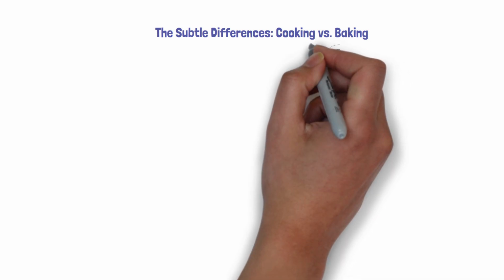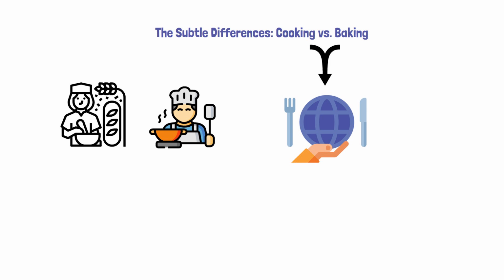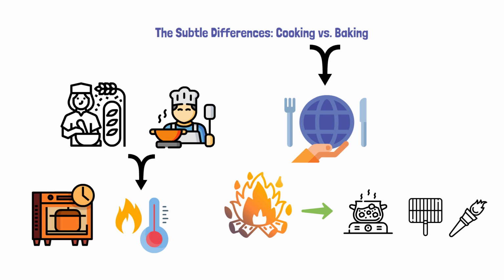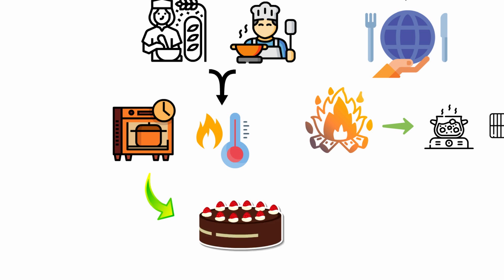Though both disciplines belong to the world of gastronomy, baking and cooking often diverge in the tools they employ. Let's consider the role of heat in both. In cooking, direct heat is a frequent player, making stovetops, grills, and even blowtorches common tools. Baking, on the other hand, relies on the indirect, consistent warmth of ovens. This ensures the even rise, setting, and browning of baked goods.